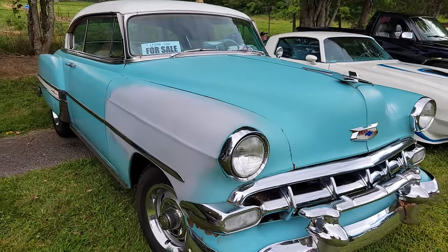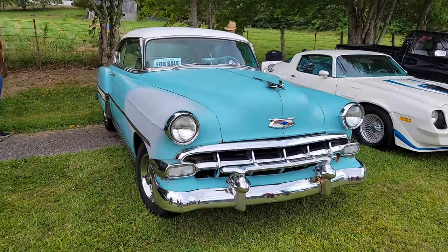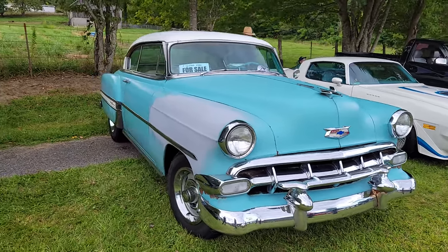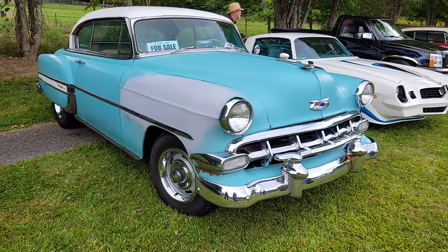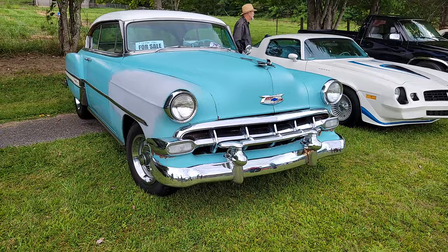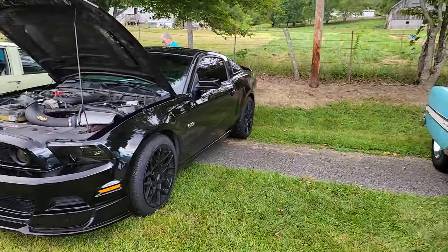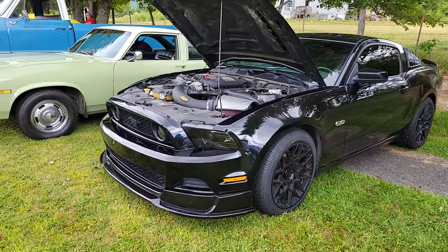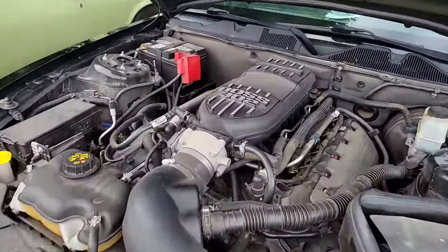It's for sale. $12,500. That's a great car. I love that grill. Good looking Mustang. Boss 302.